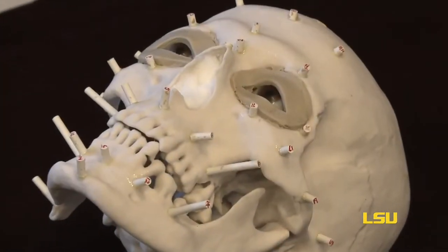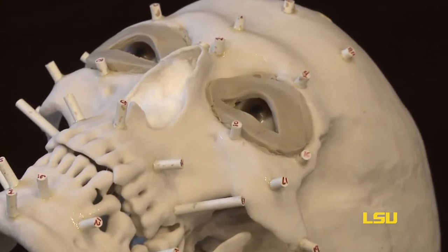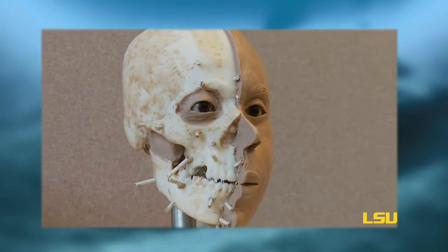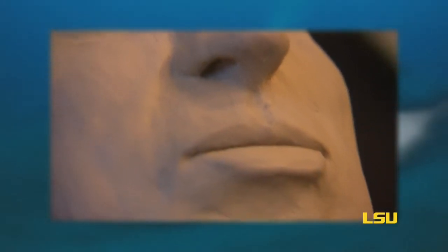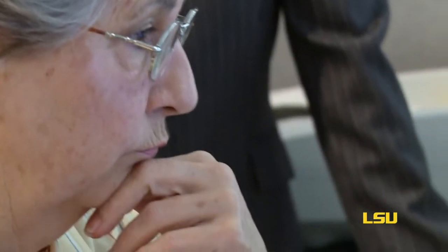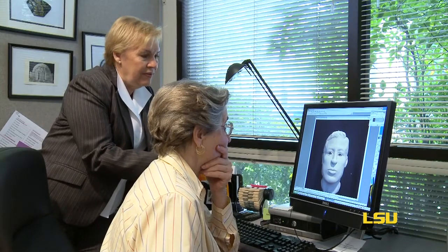The width of the nasal opening helps us to know how wide to make the nose. The width of the mouth is determined by canine to canine. The height of the lips is determined by the gum line. So we have formulas that we use for a lot of this, but a lot of the success comes from the imaging specialist who creates this image.